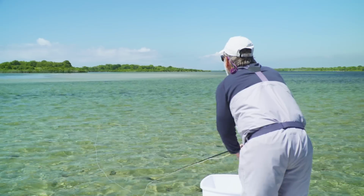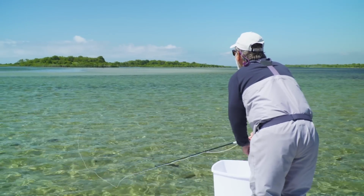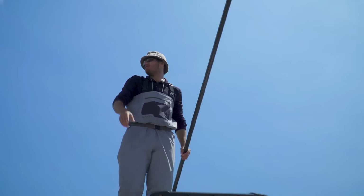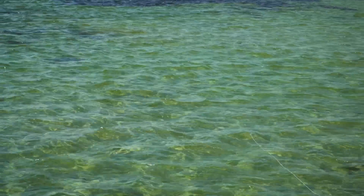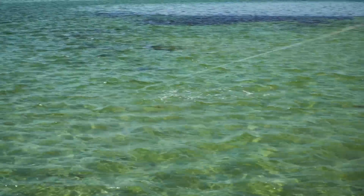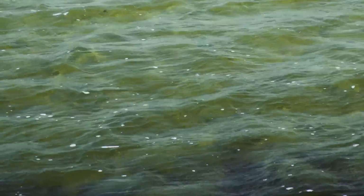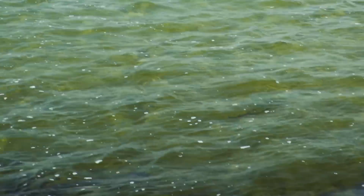Often the best approach, especially with a crab or shrimp imitation, is to estimate where the fish are heading and lead the fish by enough distance so your fly gets to the bottom before they reach it. This will depend on the depth of the water, how fast the fish are moving, and the weight of your fly. Just before the fish approach your fly, try giving it a slight twitch. Often the fish will jump on your fly when you do this.